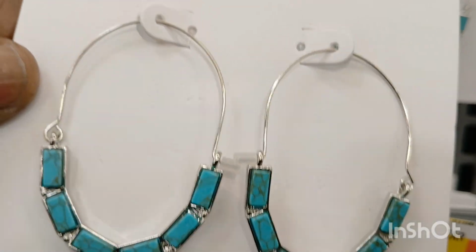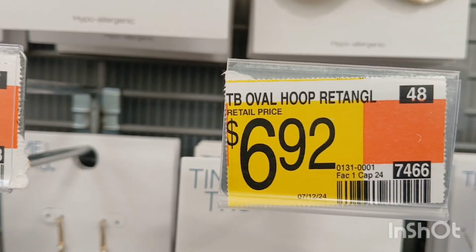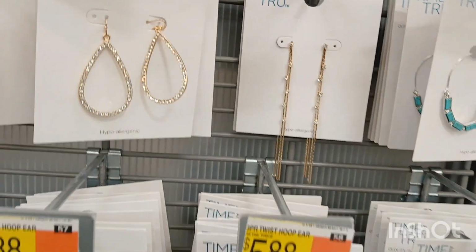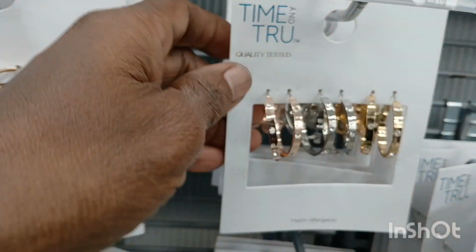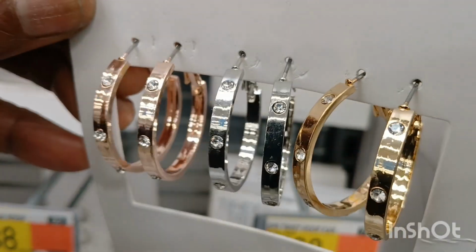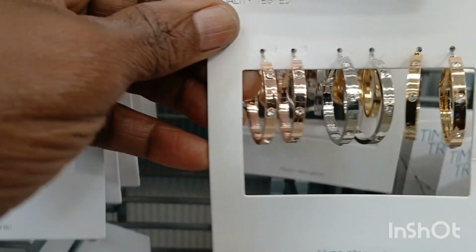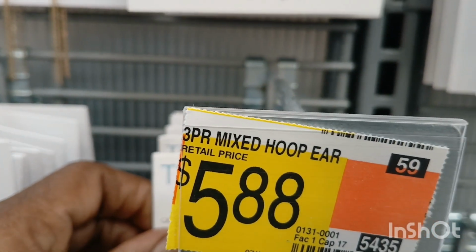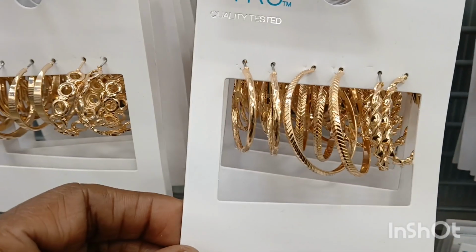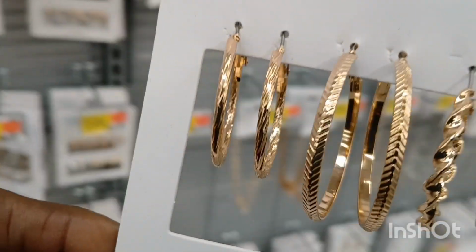I love turquoise earrings. I recently got a bolo tie that's got turquoise in it, but these are the oval hoop earrings with the turquoise, $6.92. And look at these. Don't these remind you of the Tiffany jewelry? But these are the Time and Tru three-piece mixed hoop earrings for $5.88 in the copper, silver, and gold. They look really high end to me.